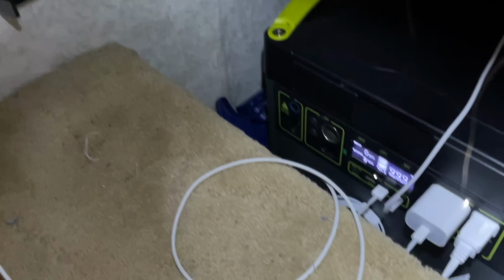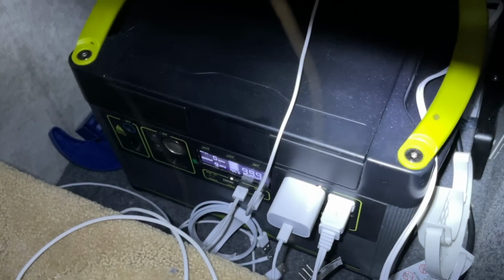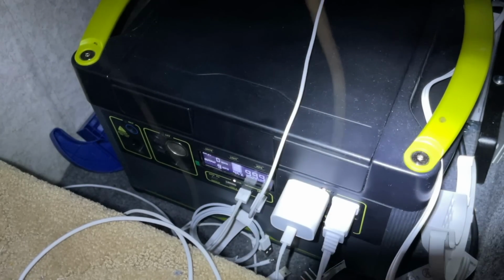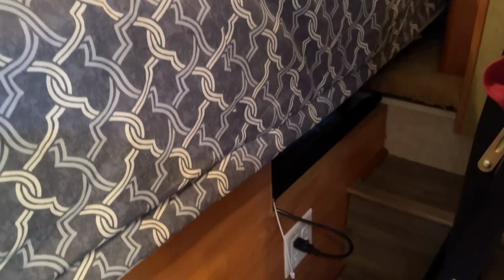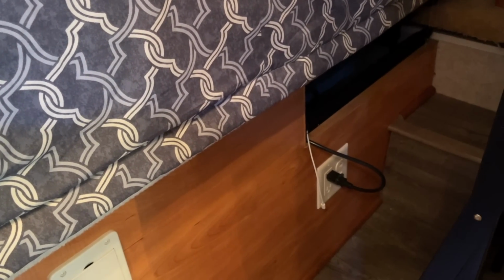Under here, I've got a battery set up, and this can charge via solar as well. But this battery charges our phones at night. So we've got one going under for Holly, one for me. And then we've got a cord that runs under here, and so it plugs in there. And so if we are at a place or running the generator, that battery recharges.